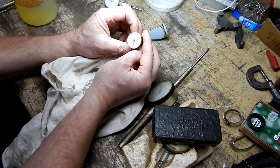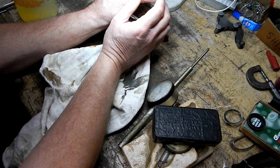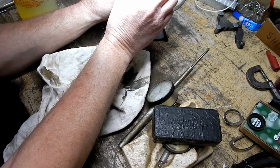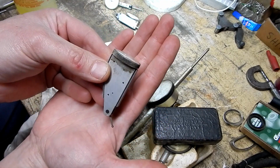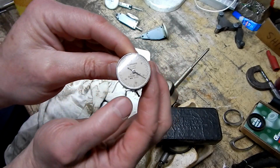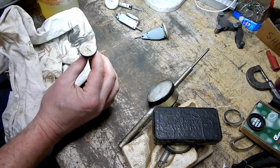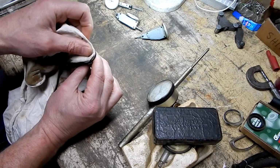This is a Girod, which might sound like some kind of name that's nothing to get excited about, but in reality, this is actually a Swiss-made indicator. This is on par with the quality of Tessa indicators. I think maybe this company might no longer be in business, so that could present a problem if you go to get it repaired.